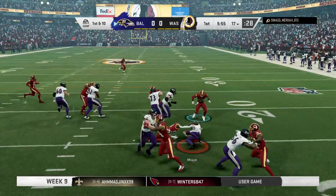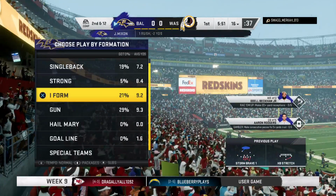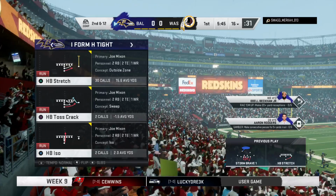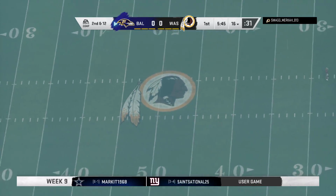The former second-round pick, this is Joe Mixon. Call it officially a loss of 2 on the first play from scrimmage. Second down. He has elite instincts from his linebacker spot. He's able to diagnose the run and flies in like a missile to stop that one behind the line of scrimmage.